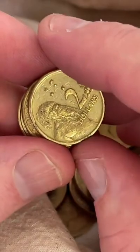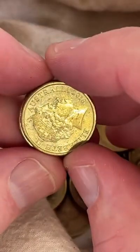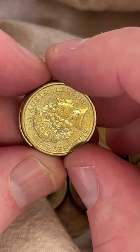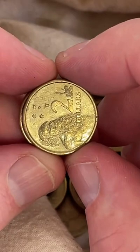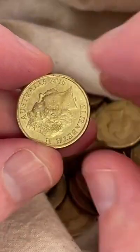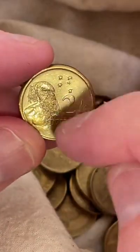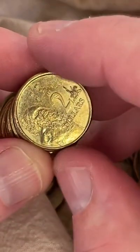Alright, let's see if we can... We'll look for those low mintage dates too, like the 1993, 1998, 2000, the year 2011 and 2012. They're all low mintage sort of coins, and they can sell for more than face value, just a standard issue coin with the Aboriginal Elders. So as well as the coloured coins, you look for those dates as well.